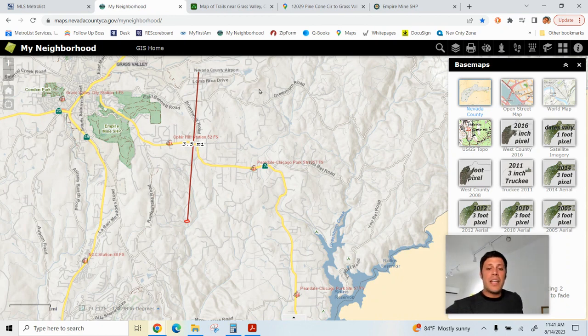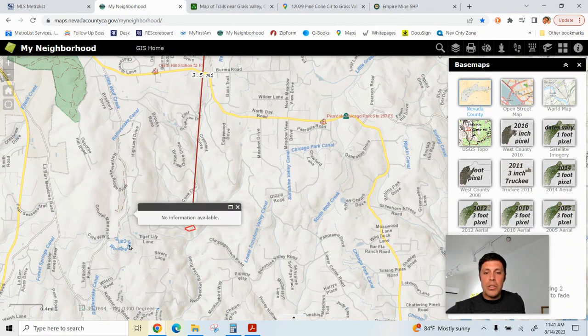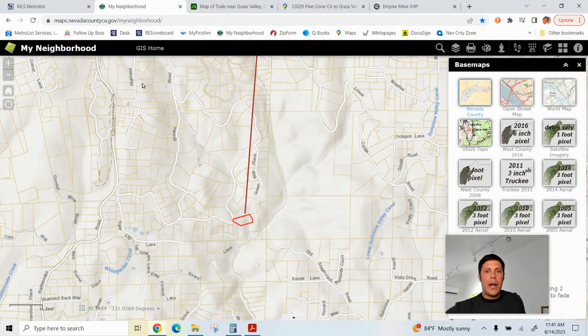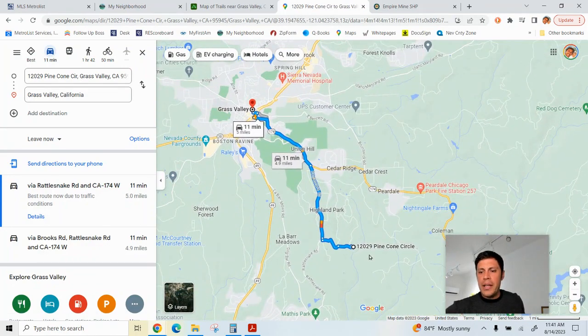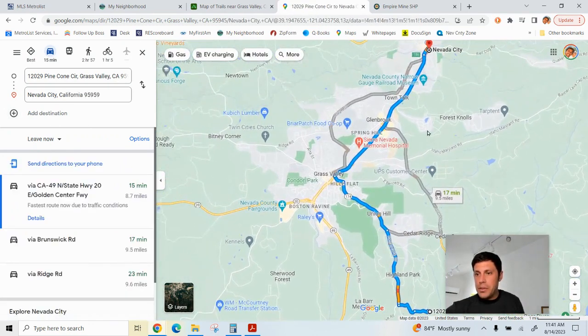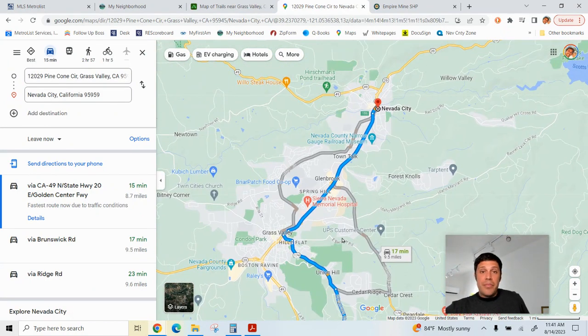Now, as far as distance from town, being a rural property on a little bit windy road coming down, once you come off of Rattlesnake and then onto Brooks, and then you drop onto Pinecone Circle, it is windy and it feels like you're going out in the middle of nowhere. But the reality is that you are only 11 minutes from Pinecone Circle to Grass Valley. To Nevada City, you are 14 to 15 minutes. So again, super close to town.